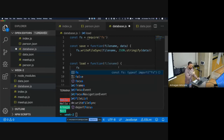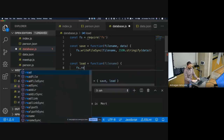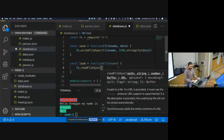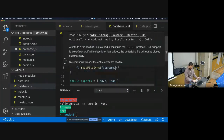We started with fs.writeFileSync. So it would be very natural if we had something called readFileSync. It would match. Same thing, there's again the readFile without the sync. This is the asynchronous version. We're going to learn about it next week. ReadFileSync wants a path. So in this case, it is file name, right?